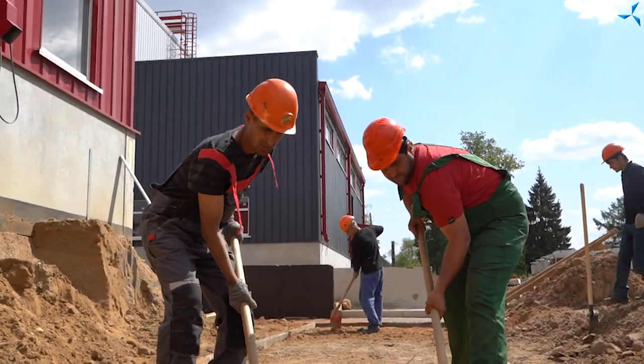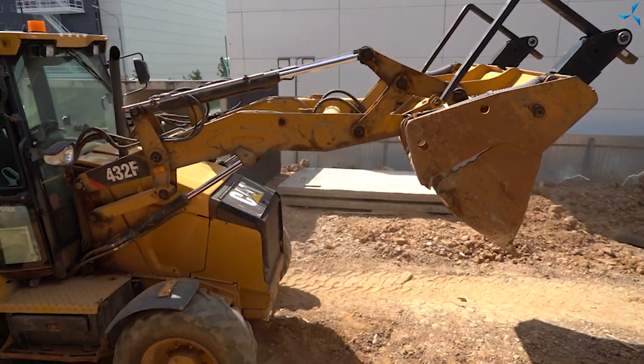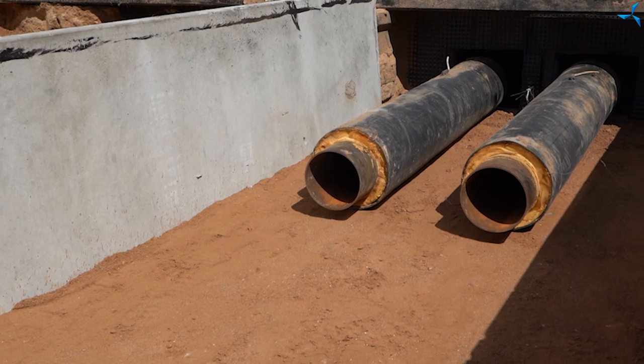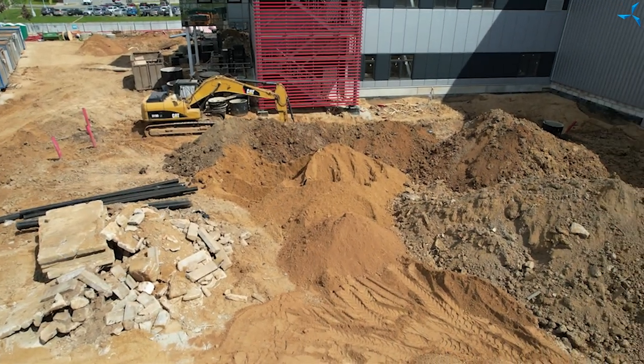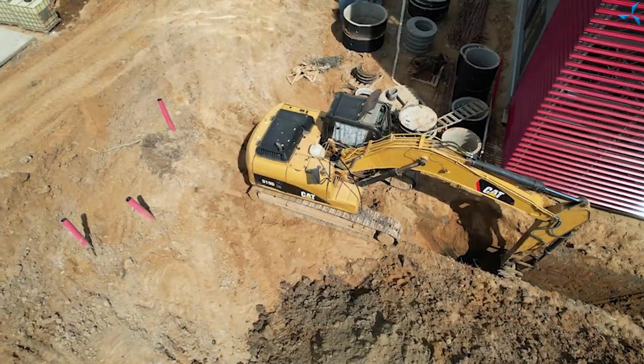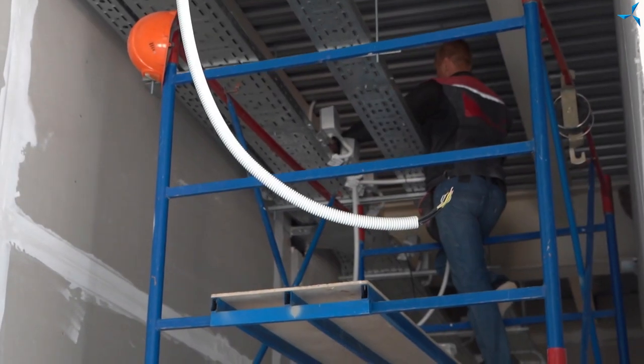Land work continues on our site, beyond the fence. The installation of trays to the right of the building for the building's heat supply piping continues. The central part of the building is being looped in with all the necessary utilities. And in the near future, we will need to backfill what we have excavated. We will backfill it with sand. This will provide our building with a hot water supply.